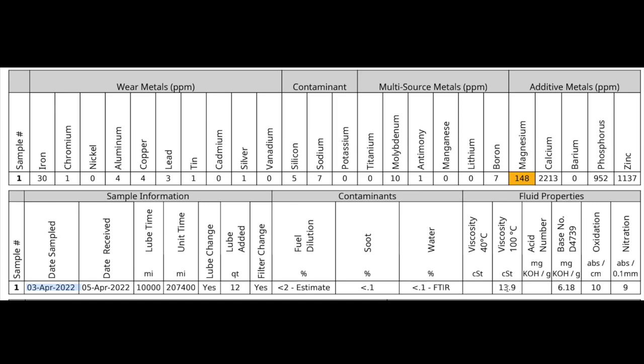Viscosity, wow. Viscosity is still good. That's great. So, 12 months later, 10,000 miles, and the viscosity has not changed much. Base number is good. Oxidation still good. Nitration still good. So, as you can see, based on the results, this oil did an excellent job.